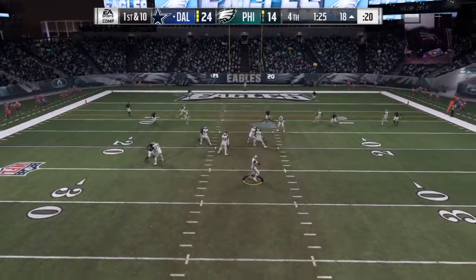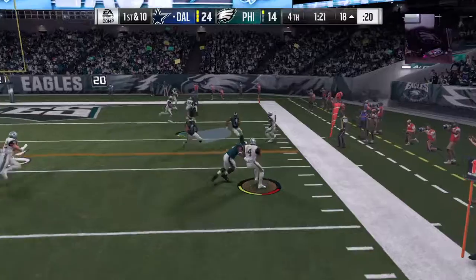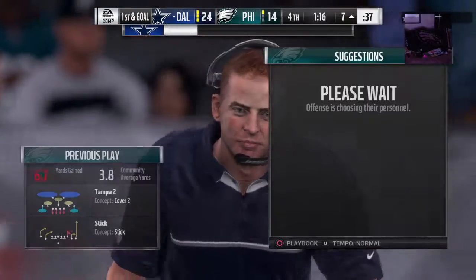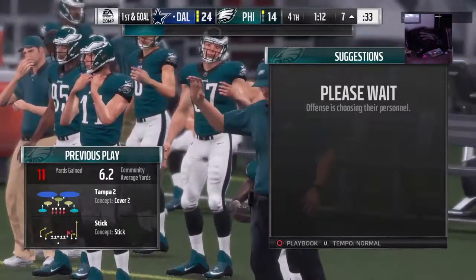Now Prescott. Escaping the pressure right. And brought down, but not before they get it inside the 10 to the 7. Nothing open downfield. He keeps it himself for 11 and a first down.